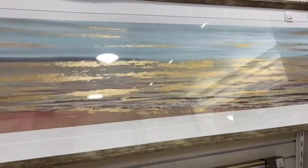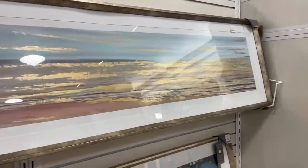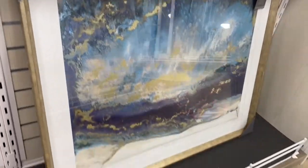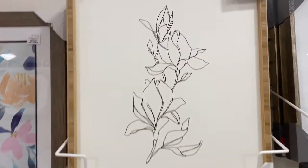Oh, look how long this piece is, guys. I'm going to come off the side. Look how long that piece is. So that piece right there is $79.99. And I know that they have some behind it, guys, but I don't dare move it, and they're different. So then you have this one here, which is also beautiful. That's $99.99.